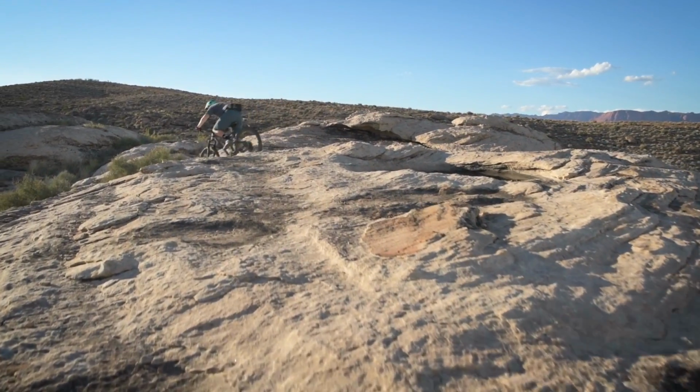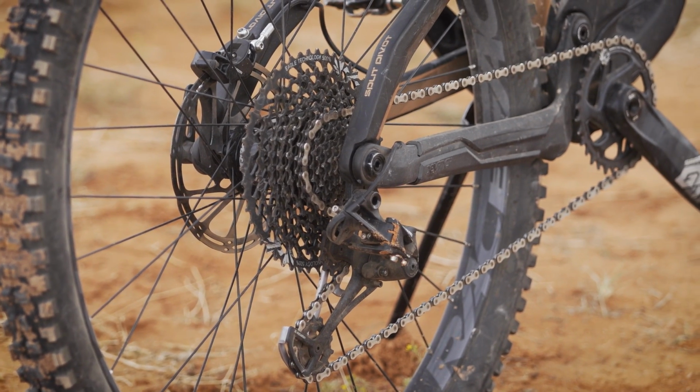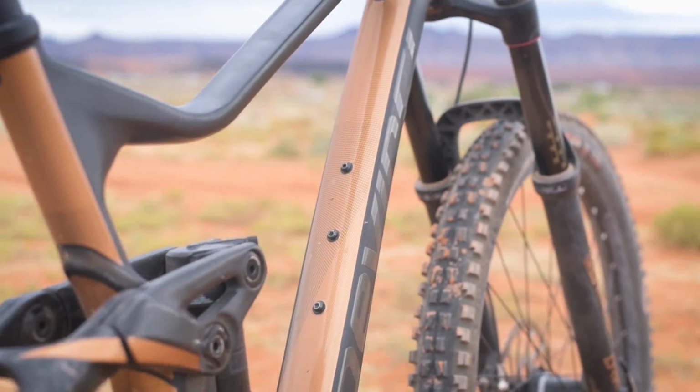My main gripe, though, is the Super Boost Plus 157 spacing rear end, which, honestly, I've thought about a lot, and I feel like it's not necessary. What's it not bringing to the table? I think it's not bringing things like, oh, we can use shorter chainstays, because there are other bikes in our test here today that have the same length chainstays, with regular Boost 148 and similar travel, with similar tire clearance. Yeah, this one tops out at a 2.4, and you look at it and it's topped out.